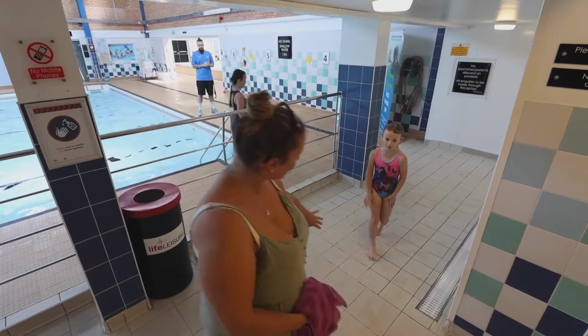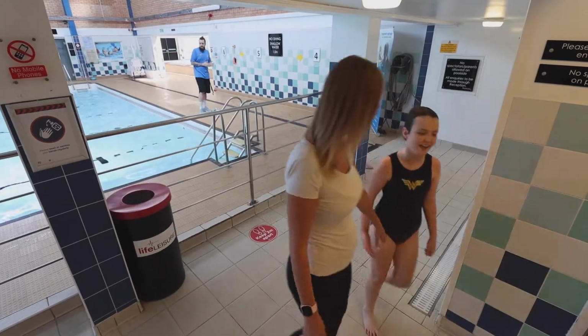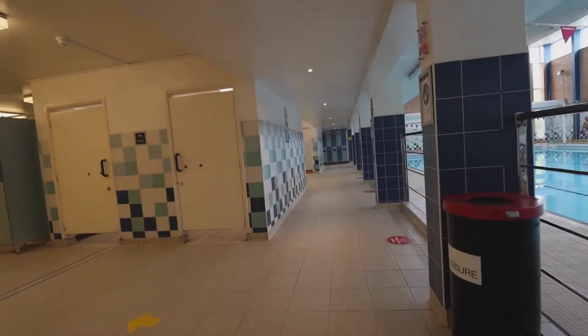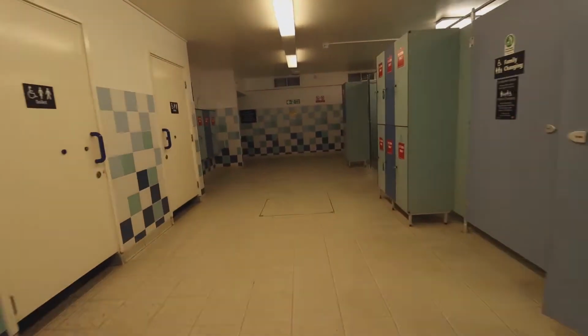Once your child has finished their lesson, they will come into the main changing room to meet you. Here is where you will get changed after your lesson.